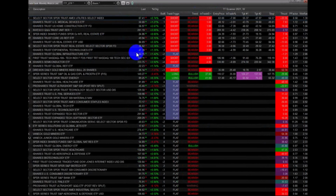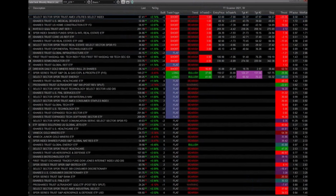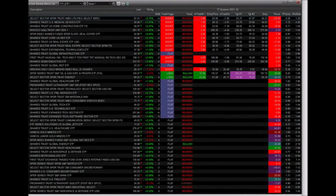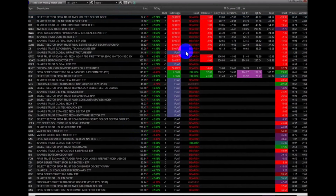Okay, next we have the TTScanner. I have to move this back over here a little bit. There we go. I'll just shrink it down, try to get it in here. Okay, so here we are. We have 1, 2, 3 trades from last week that are still holding up. They're off a little bit. You can see right here. Thrusting is holding up. We have one thrusting pattern here, which may end up getting us stopped out. That's in QQQ.